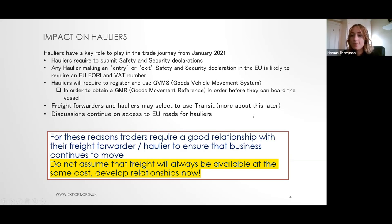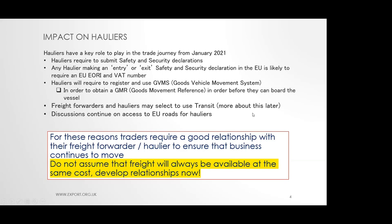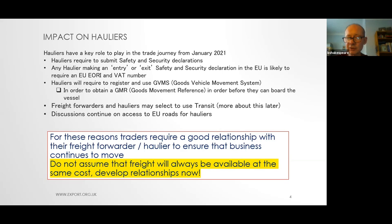Hi, Kevin. Yes, there was one in the chat box. Are the same entry and exit declarations required in reverse, i.e. from the EU into the UK? It's a good question, yeah. So leaving the EU, you need an exit declaration. Under the border operating model in the UK, we reverse it. For the first 6 months, an inbound safety and security declaration is not required under the border operating model, but it will be from the 1st of July next year.